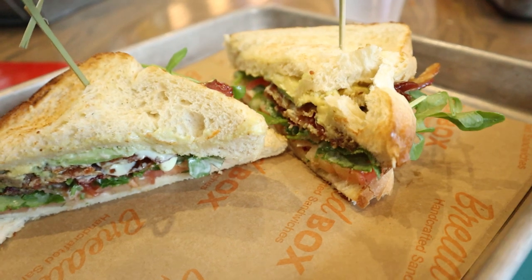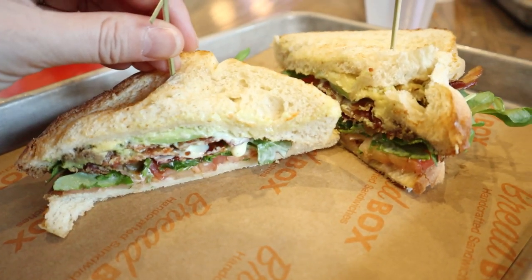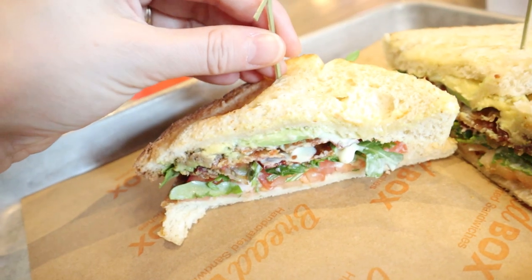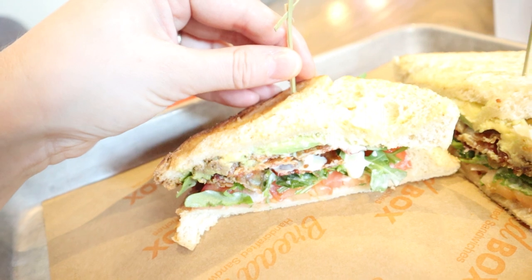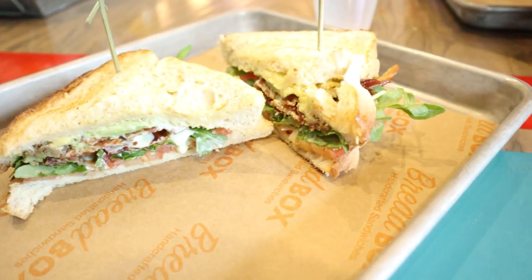Lunch today, we're stopping at Bread Box. We both, Jesse and I, Jesse's with me now. Hi, Jesse. We both got the BLTAs, bacon, lettuce, tomato, and avocado. They're really good.